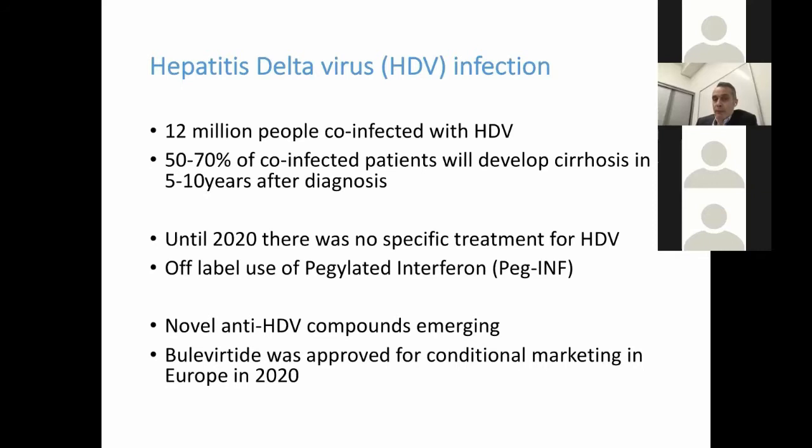Essentially, we think estimates are somewhere between 12 million people who are co-infected with Delta virus, maybe as high as 20 or 25 million. But with Delta virus, it's a much more aggressive infection, and 50 to 70% of co-infected patients will develop cirrhosis in 5 to 10 years after diagnosis. This is threefold higher than we see in hepatitis B. And these are really staggering numbers demonstrating, one, the very aggressive nature of Delta hepatitis, and two, the fact that at present, we've really not been able to offer people treatment. And that really is grossly suboptimal in 2021. That's why we need to move this field forward.